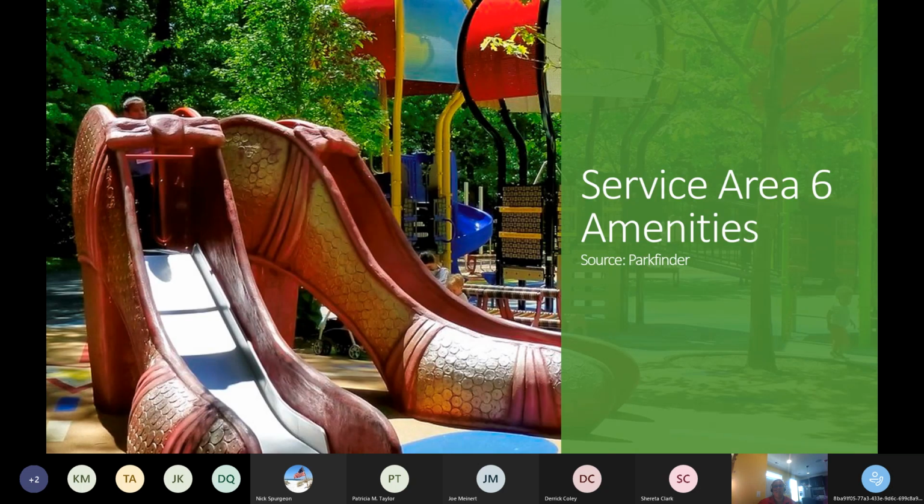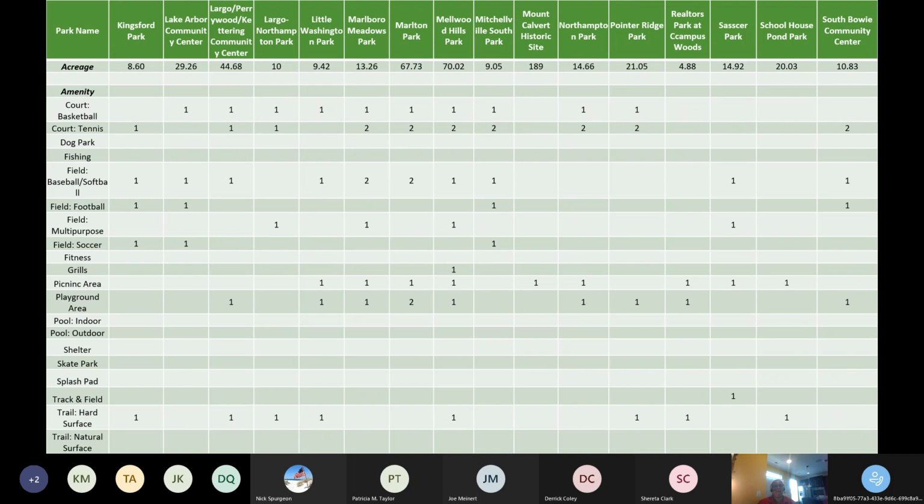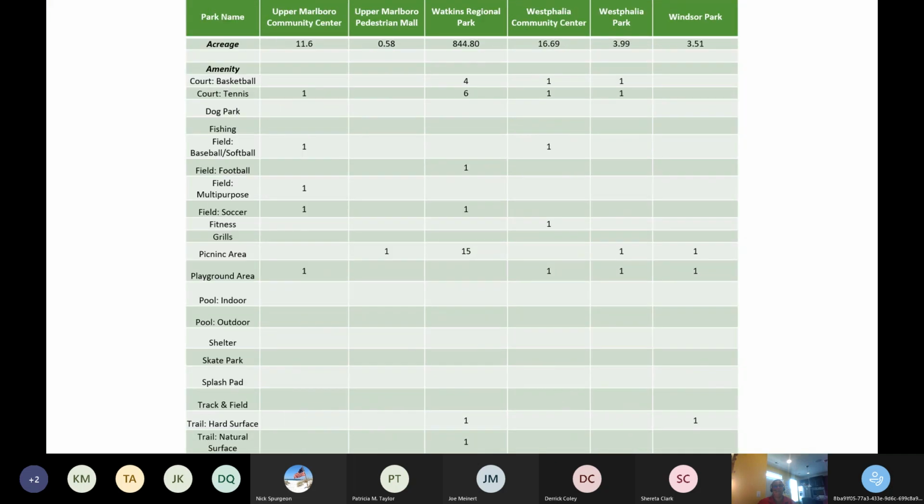And then we'll talk a little bit more about some of the amenities for service area 6, which are found in our Park Finder site, but we summarized it all here for you today. Again, the park names, acreage, and all of the different amenities for all of the parks inside of service area 6 on the following slide. So this one, the following, and the last.